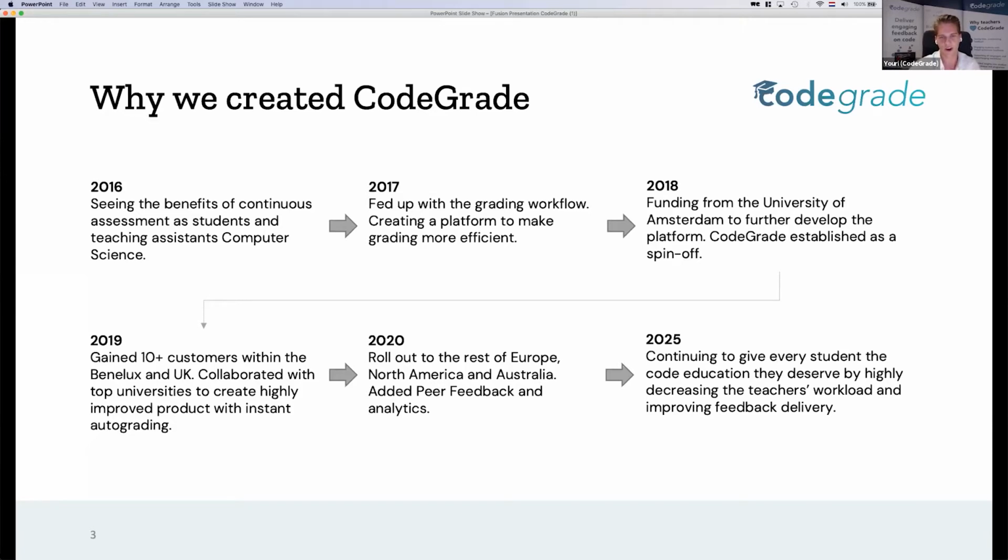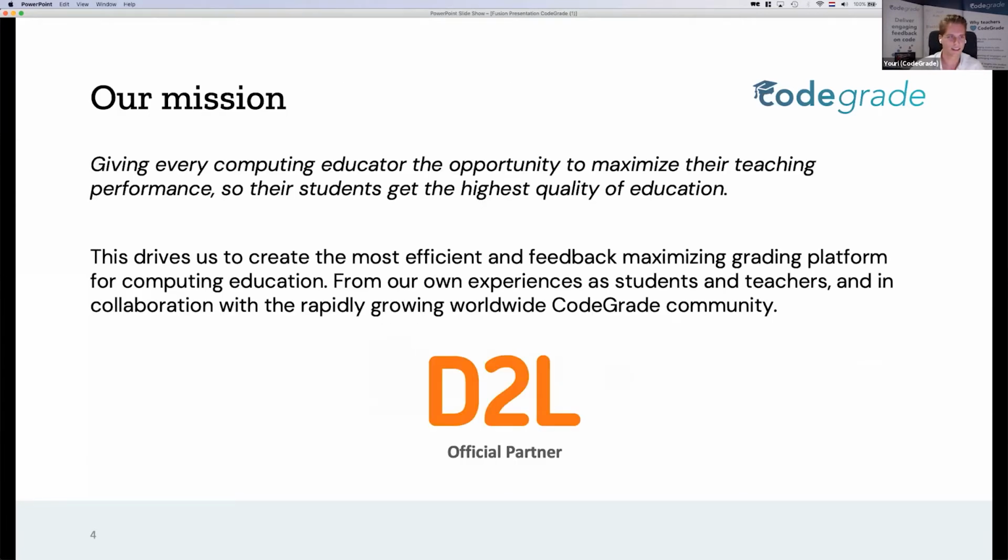That's also our goal in the future, giving computing educators the opportunity to maximize their teaching performance so the students get the highest quality of education. We do that with our grading platform, where as a teacher you get a lot of efficiency, and as a student, a lot of extra feedback. We do that with our community and also with learning management systems like D2L. So the integration is very important to us, and that's also why we became an official partner.